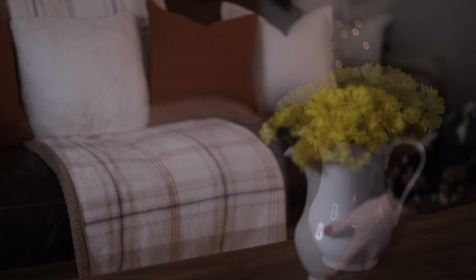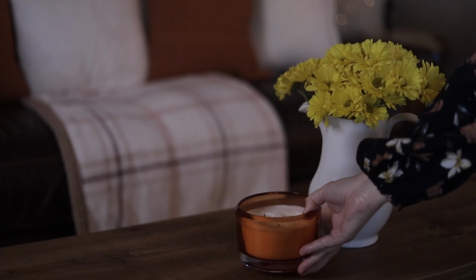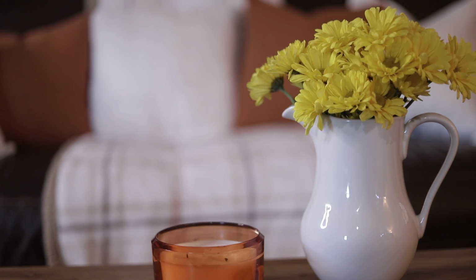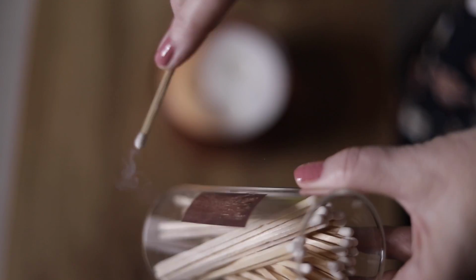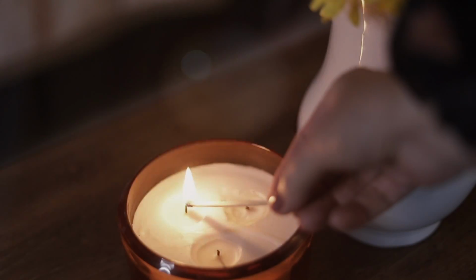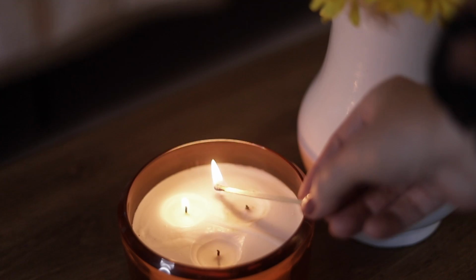Soft lighting and fairy lights. Candles or a diffuser can create a calm, inviting space. These classic items can be collected over time.